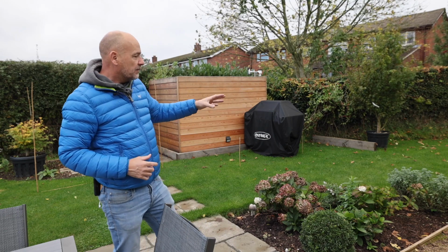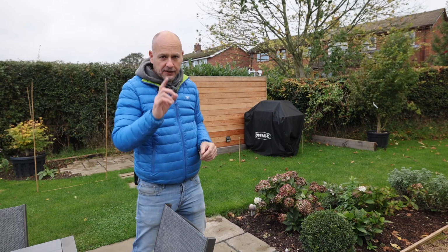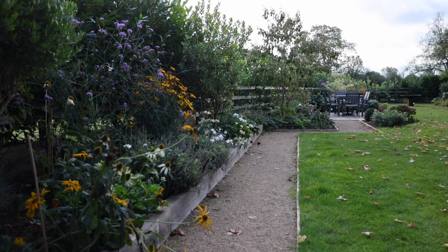We're also going to put in an extra raised bed, and that does 2 things. That sort of mirrors the raised beds that we've got on this side of the garden and brings them over to the other side of the garden.